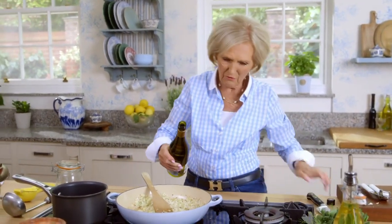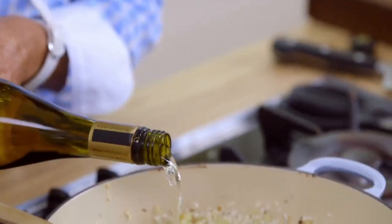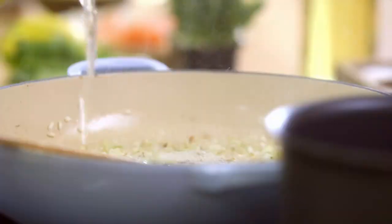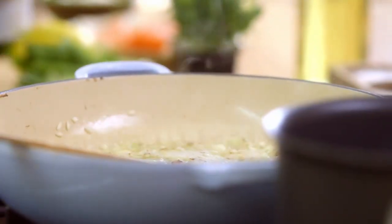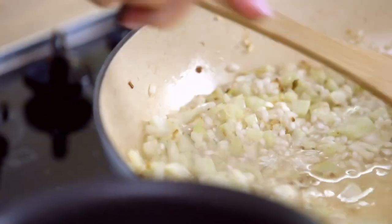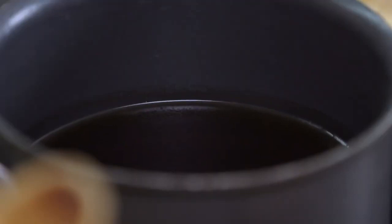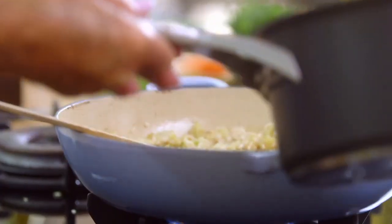And this is a new bottle, and I know just about where my finger should be, how far we should go down. So 300 ml. Tiny drop more. And we'll just let that absorb for a few minutes. I've got here 750 ml of fish stock. It could be vegetable stock.